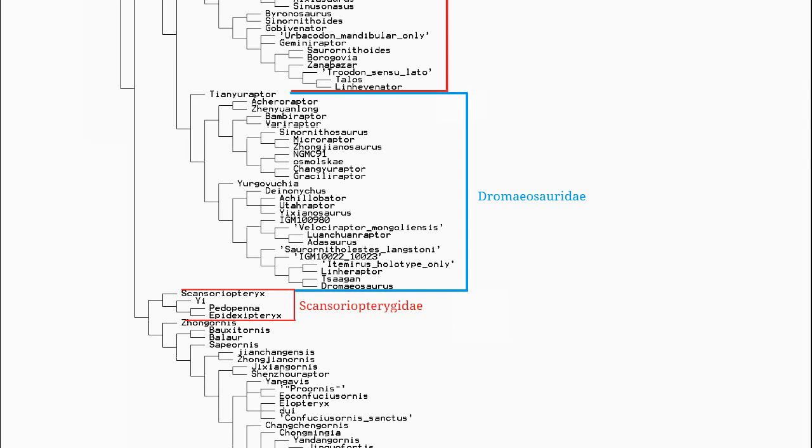Then we have Zhongornis, Jixiangornis, Balaur, Sapeornis, and then we're just getting into birds. Lots and lots. Armin, I will ban you. Okay. Oh, shut up. Jeez. No, it's fine. It's fine. But yeah, that concludes the phylogeny.